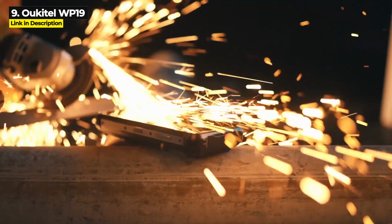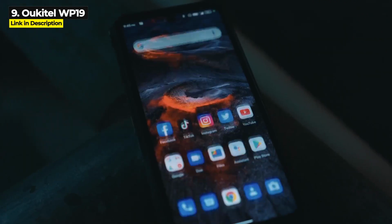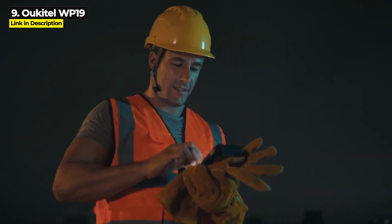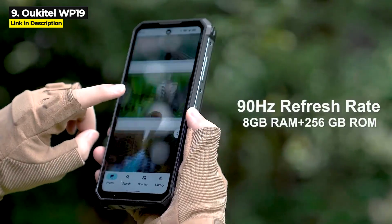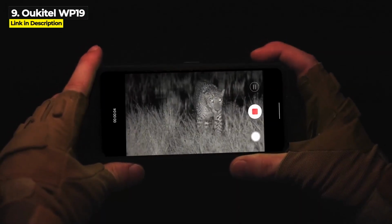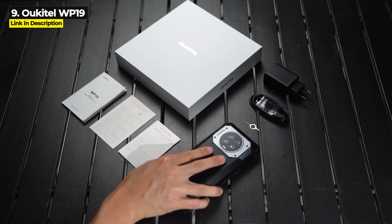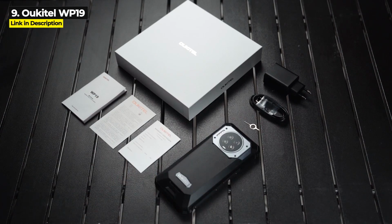Starting with number 9, the Oukitel WP19. Now this has got a gigantic 21,000 mAh battery, it's got a large 6.78 inch display, it's got night vision, and it has the highest resolution of 2460 by 1080. On the downside, it does not have a 120Hz refresh rate.